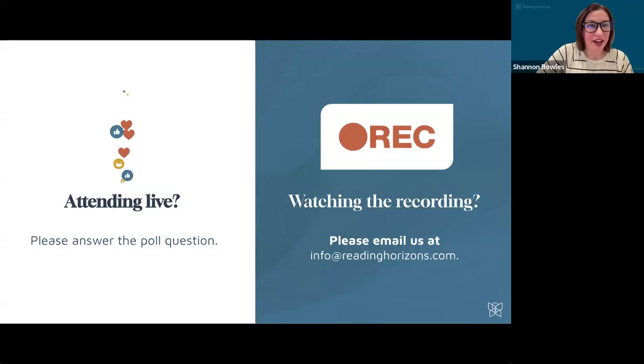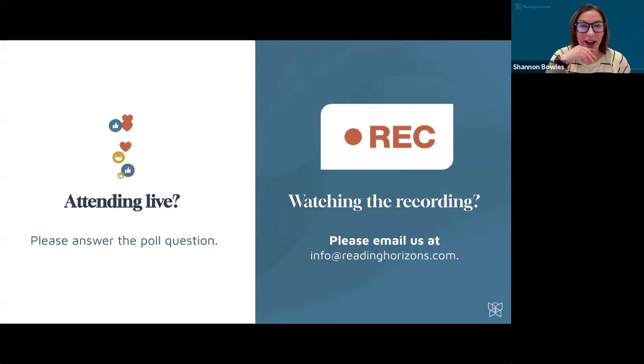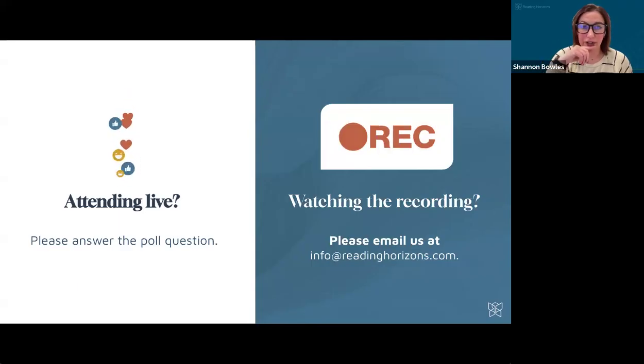Oh, and I saw a question in the Q&A while we're letting people finish up the poll. I don't know if Betty's still here, maybe she left, but she asked, "Are these new posters for Reading Horizons?" There's not new posters for Elevate, but if you're talking about K3, there's some new posters in there. But Elevate does come with those reference posters, so all the skills are available to have up in your classroom for student reference. I'm not sure what slide it was on, but if you need more info, reach out to us. We'll be sure to connect with you.